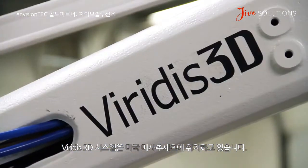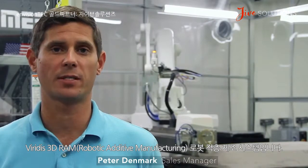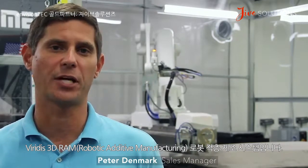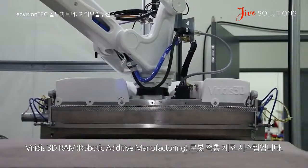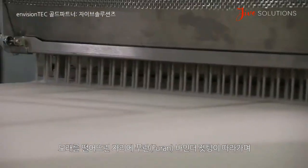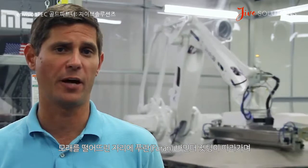Welcome to Viridis 3D here in Woburn, Massachusetts. Behind me is the RAM system, our robotic additive manufacturing. We use an ABB robot with a head attached to it that is dispensing sand and a modified pure end binder to create copes, drags, and cores for the foundry industry.